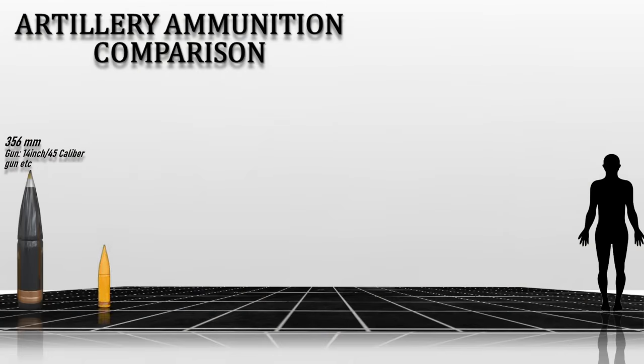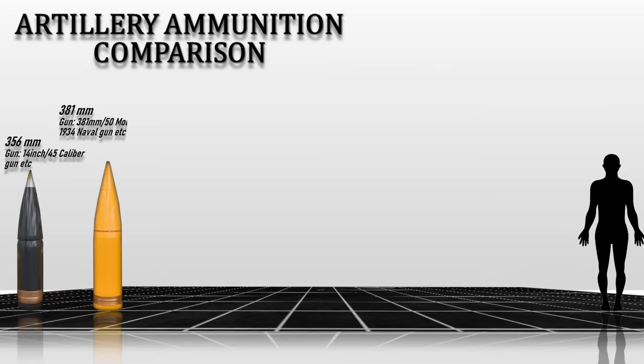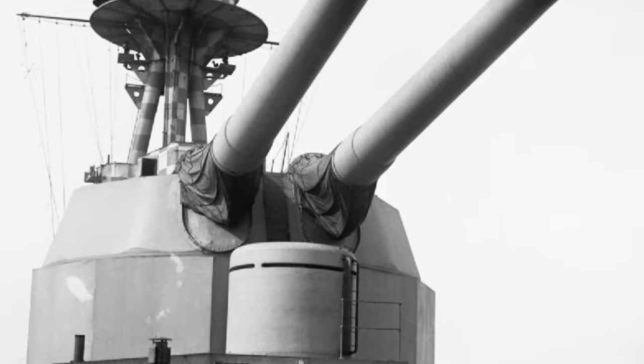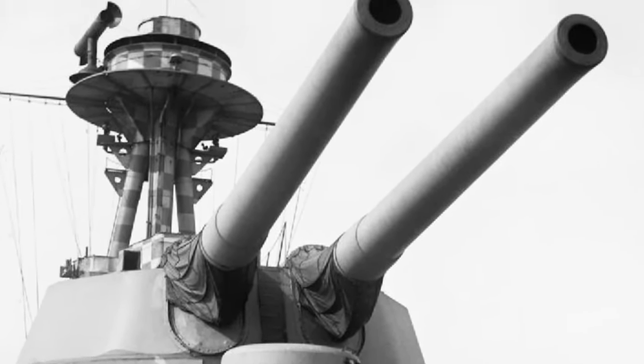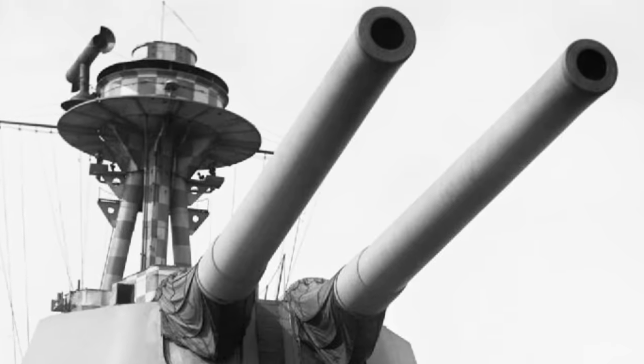Next, we have the 381mm caliber ammunition. This caliber ammunition is mainly used by naval guns. The BL 15-inch Mark I naval gun, Canon Naval 381-40 and 381mm 50 model 1934 naval gun use this caliber size.